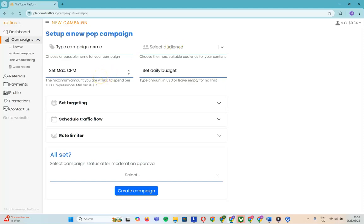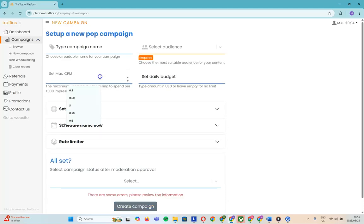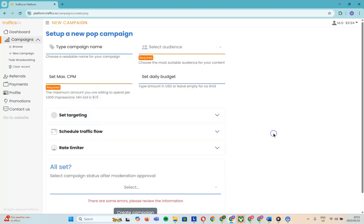This is the maximum amount that you're willing to spend per 1,000 impressions. The minimum I think you can do is 1.5, so it might be a good idea to do something like 1.55, because everyone else is going to do 1.5. If you only do 1.5, it's going to take you quite a long time to get those 1,000 impressions. But if you go slightly higher, 1.55 for example, then the traffic will come through a bit quicker.